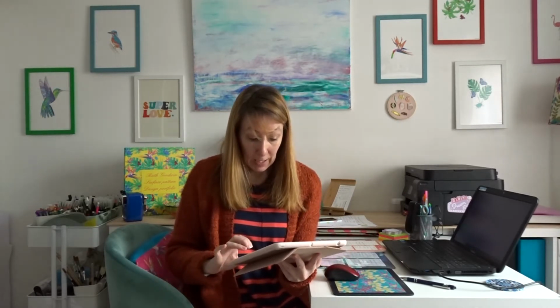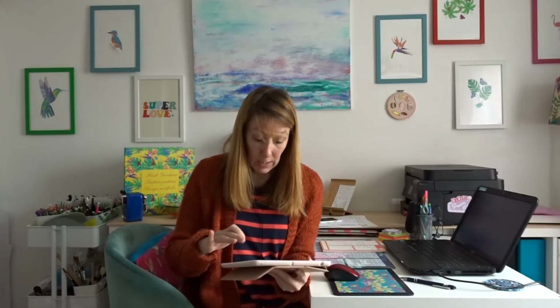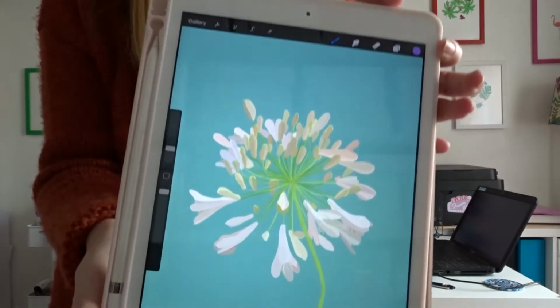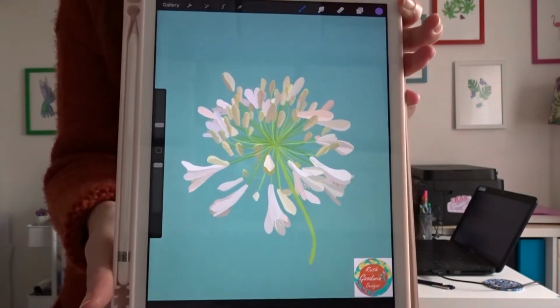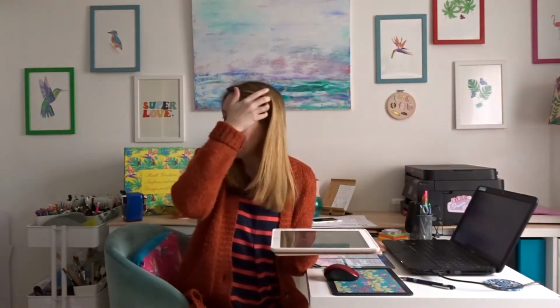So I've been practicing on my Procreate on my digital drawing. So I created this flower last week. It's just an agapanthus flower. So I did it on Procreate, and I posted it to Instagram, and then I wanted to make it into a pattern. So I wanted to use Procreate to make the pattern, but I tried a few YouTube channels to learn how to do it, and a few tutorials, but I couldn't get the hang of it. There seemed to be one thing that I was doing wrong, and it wasn't creating it. It wasn't repeating it properly, it was slightly mismatching.